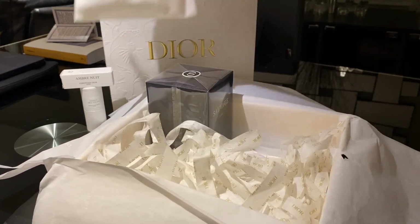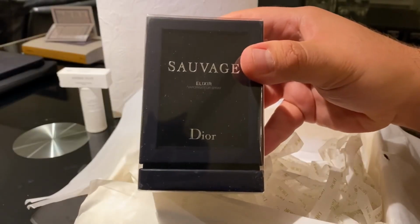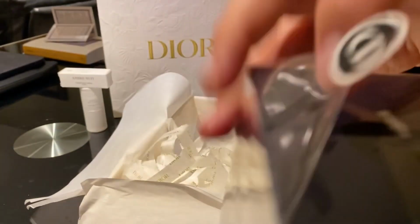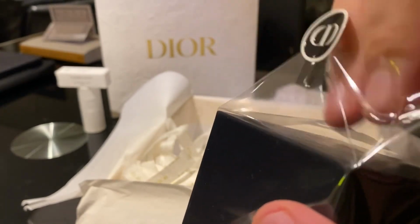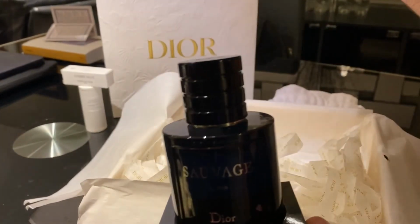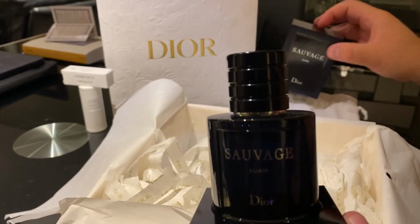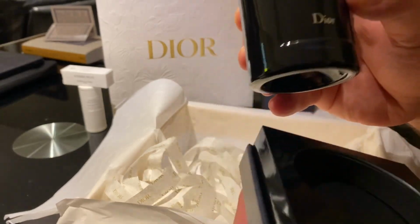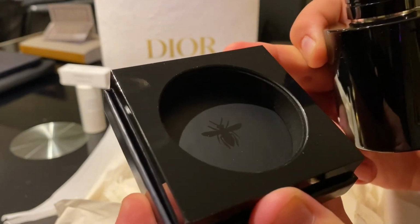Two wonderful samples. Now, leaving the best for last, Dior Sauvage Elixir. I'm smelling the one I just sprayed on myself again. It smells really nice. Like it ages really, really well. All right. How do I? All right. Ooh, will you look at that? What a lovely, lovely bottle. Great packaging. I don't know what the point of this is, but cute.